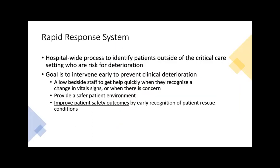So why we call rapid responses. It's really a hospital-wide movement to find patients outside of the ICU who are at risk for clinically deteriorating, and to find them before that happens based on their labs and vitals, and then put them in a safer environment. So the goal is to recognize it early, get as many people as you can who can assess the patient to the room early and lay eyes on them, and then figure out, do they need to stay on the floor? Do they need to move to the ICU? And ultimately the outcome that you want to intervene on is their safety. That's the whole purpose of this.